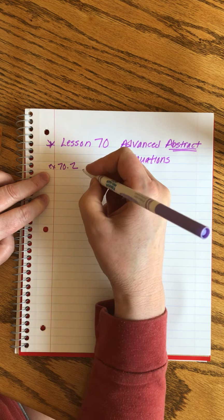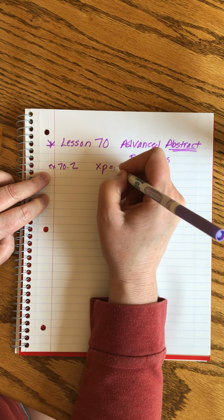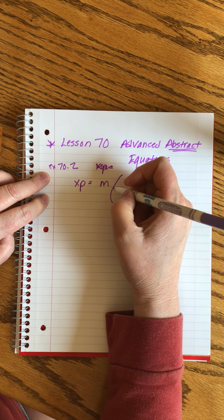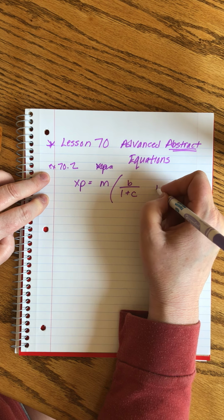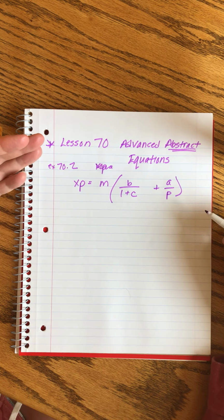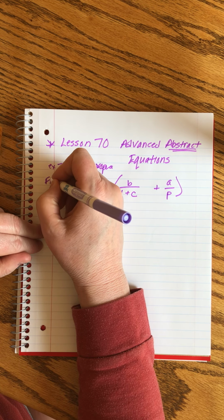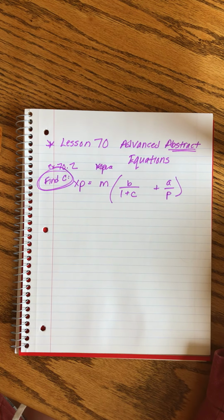John gives us a string of letters. XP equals M times the quantity... look at this giant mess, okay? When we just see this, we have no idea what to do with it. We need John's instruction, and that is, he says, find C. I circle it so that I remember what I'm doing.